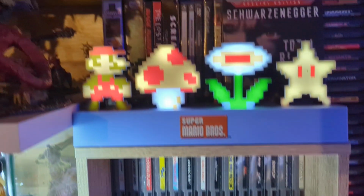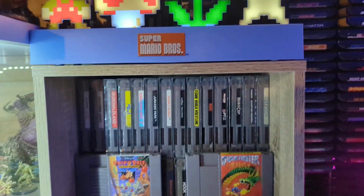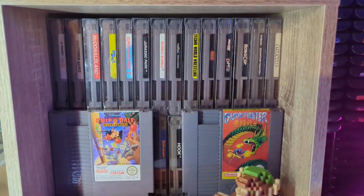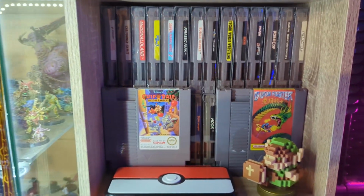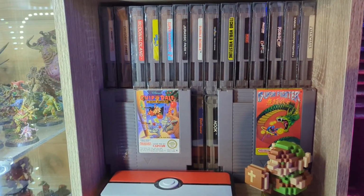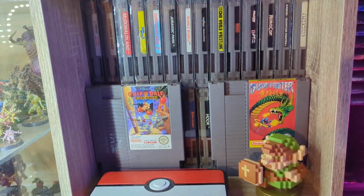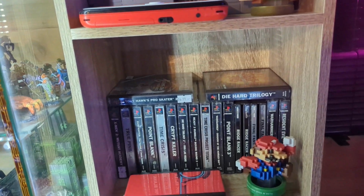And then this cabinet here, got some DVDs on the top there, this Mario light, and then we're into some NES games. These are actually going to move into some other 3D printed racking, but they're there for now, so I don't have to do things like this where I've got games in front of games. They will go where the other games have gone.